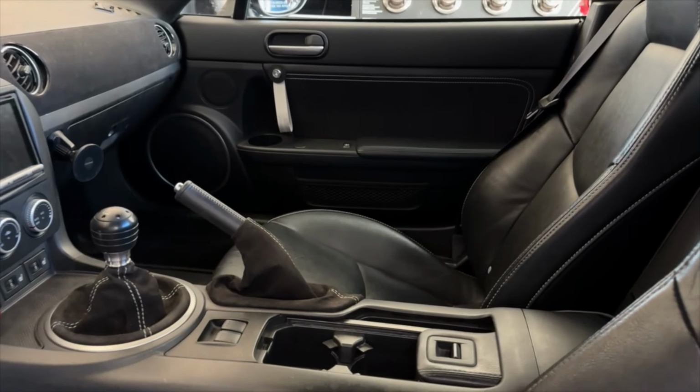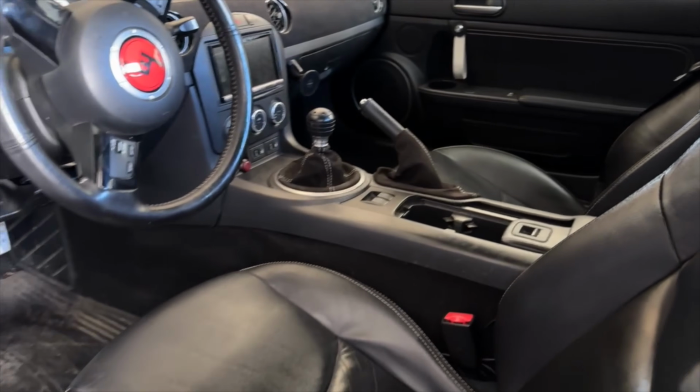Also, another slight change made to the seats over the years is in '08, some height adjustability was added. For me, I'm about 6 feet tall. I fit really well in my car as it is. I don't need any height adjustment, but if that's something that you're concerned about, find something '08 or later, or buy an '06 and throw some '08 seats in there.